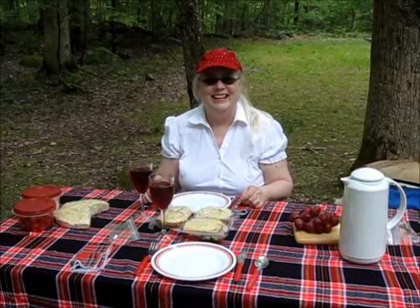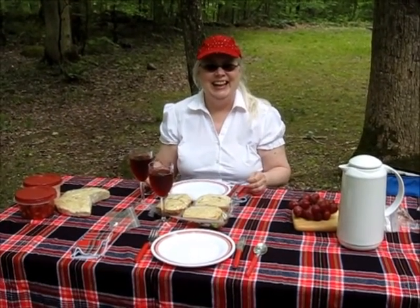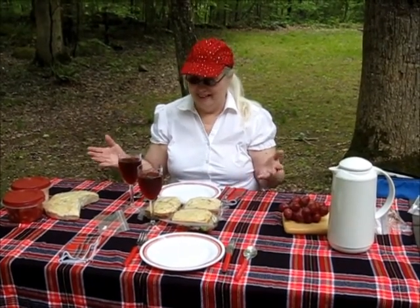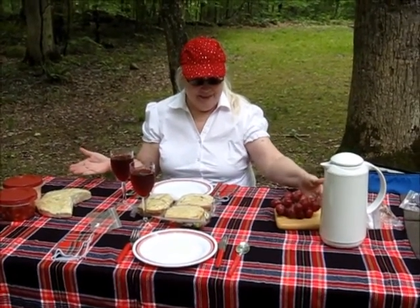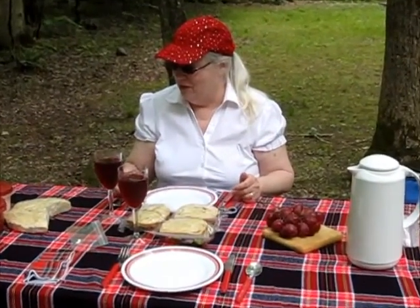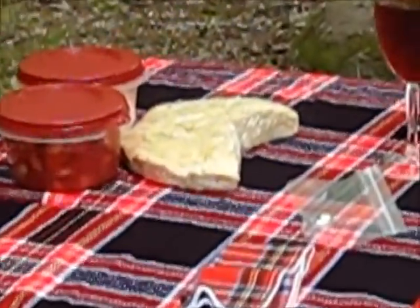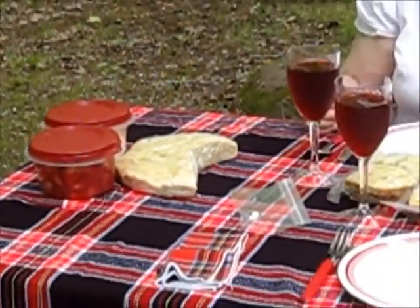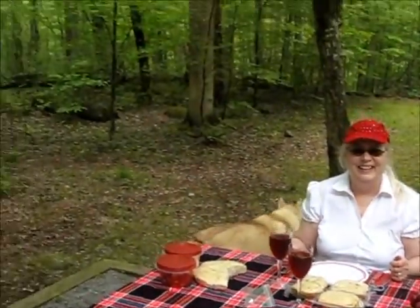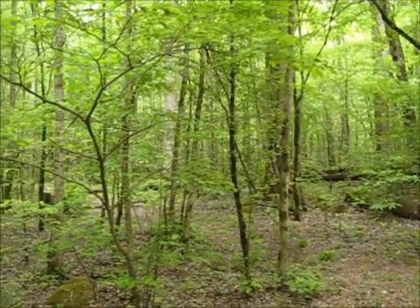So here's Mary enjoying her Mother's Day repast in the middle of the Smoky Mountains. And look at this beautiful table. We got grapes and sandwiches, and we have some strawberries and cream and homemade shortbread. What more could a mom ask for? And the beautiful surroundings. Yeah, look at this.